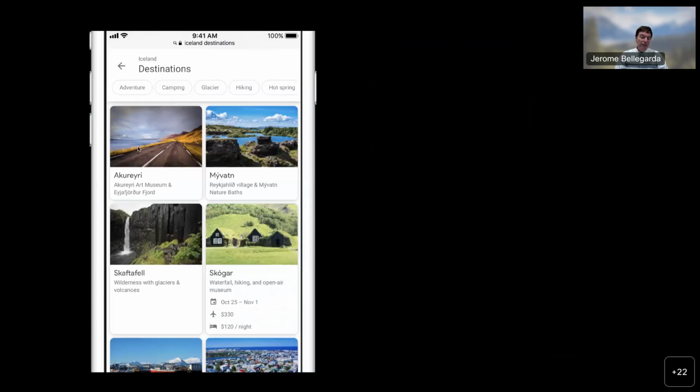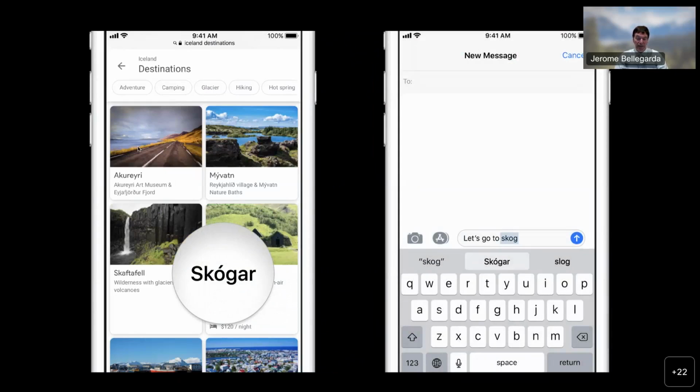This kind of keyboard personalization extends to named entities that I encounter while browsing the web, reading news, or in incoming mails and messages. And so now I can easily get the correct spelling for Skogga, a beautiful place in Iceland, including the diacritic and everything.